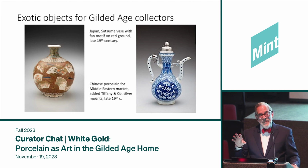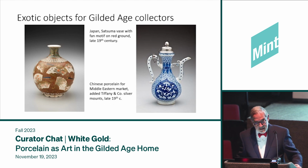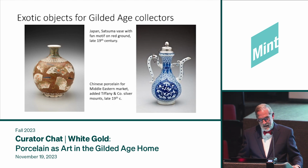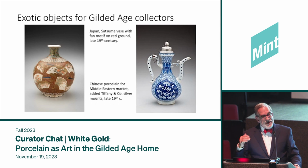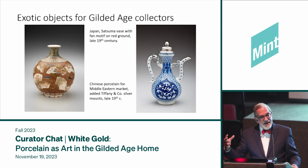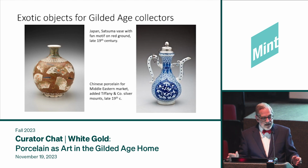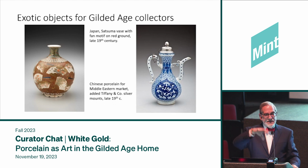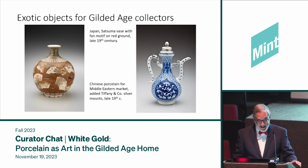And on the right is a complicated object. It is a Chinese piece, maybe Qianlong, maybe Qing, meaning maybe 18th, maybe 19th century, made for the Islamic market. And then somehow it lost its lid and went into the American market, was purchased by a wealthy pair of brothers who were collectors in New York City in the 19th century named Jena, and taken to Tiffany & Company, where it had a new silver lid made.